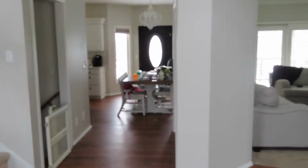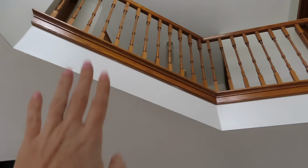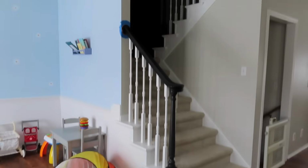So this is when you first walk in the house. You'll have to revert back to the original house tour. So when you walk in, this is the front door behind me. And you look up, there's the balcony. So every piece of wood in this house was this color, which is original to the late 90s when the house was built. So we just redid the stairs when we decided we were going to stay here.